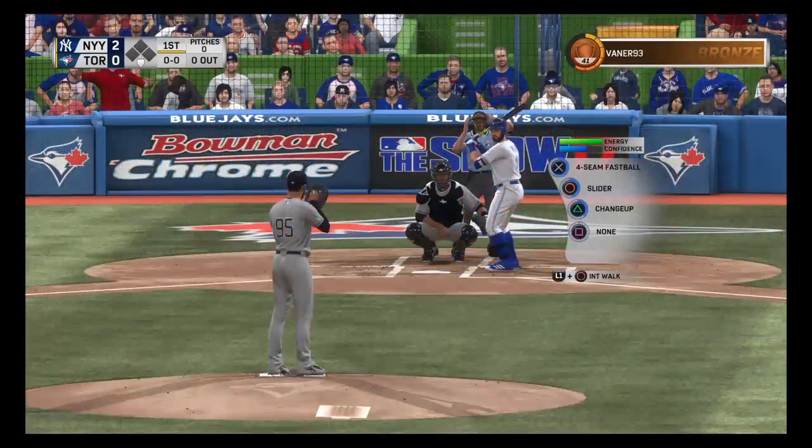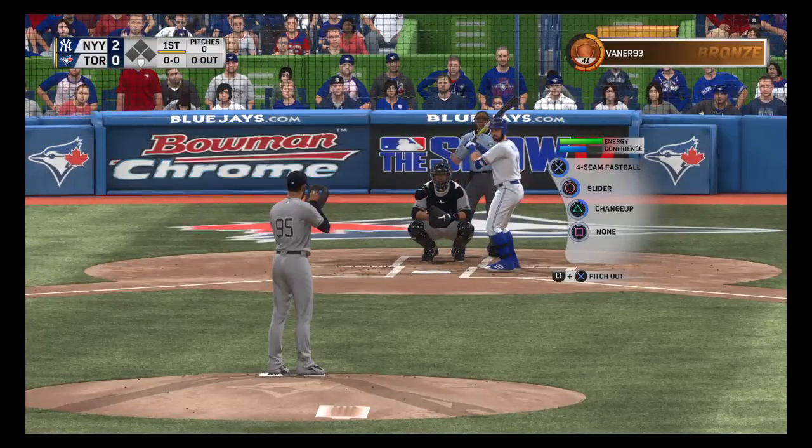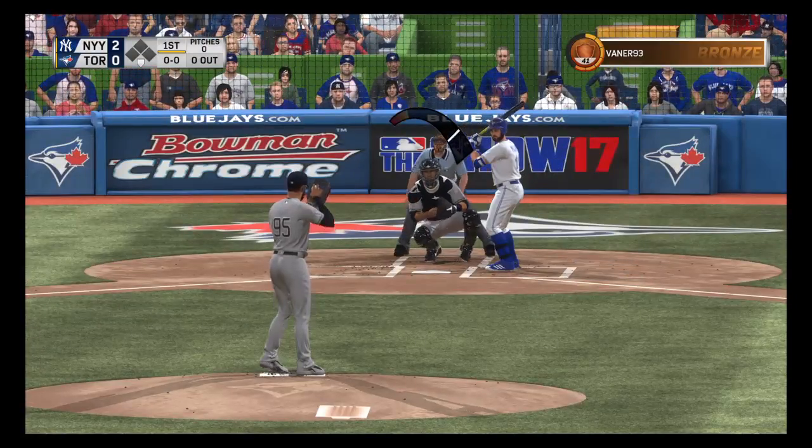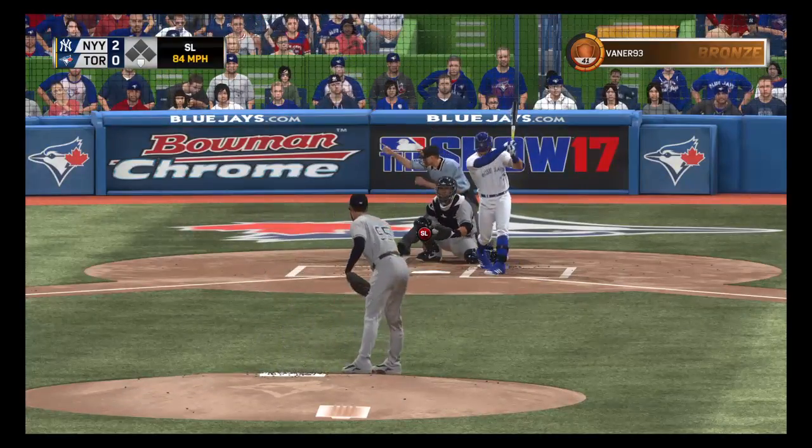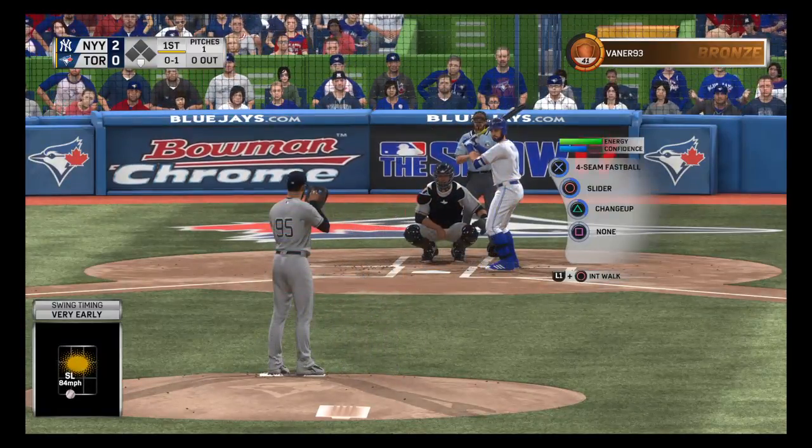Striding into the box, Kevin Pillar. He'll lead things off here in the bottom half of the first. Center fielder, Kevin Pillar. First pitch hacking here, and that's the first strike.